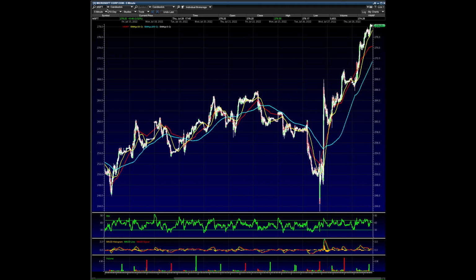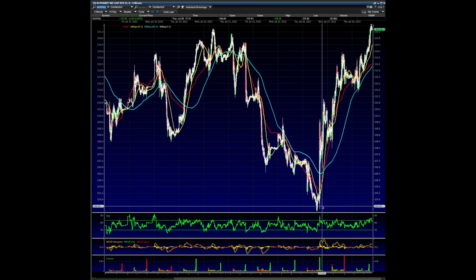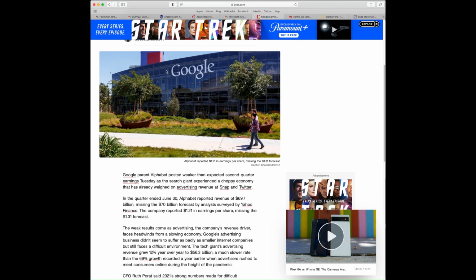What happens? Same day as Microsoft reported, same situation. It dumps, it comes right back up. So it goes from 107 before earnings that day to now 115 on earnings that missed all the estimates.